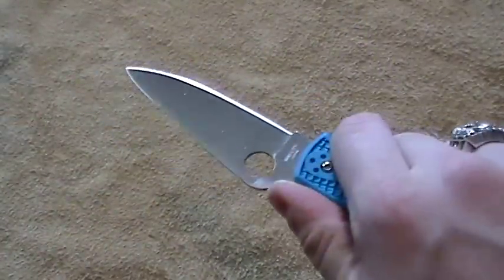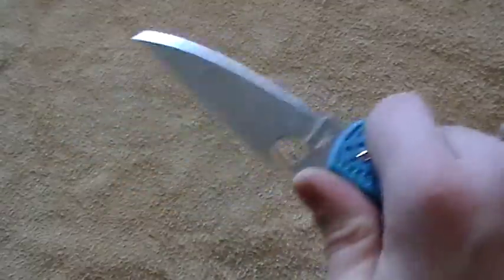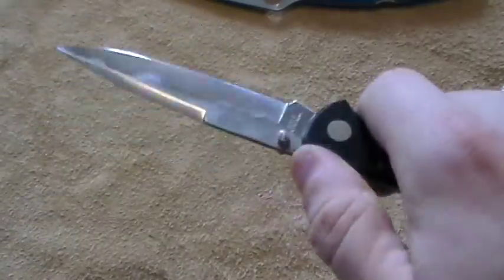You can lock in good there. I just find this to be a whole lot more controllable for utility work than this blade here, because you can't lock in on top, some of those things.